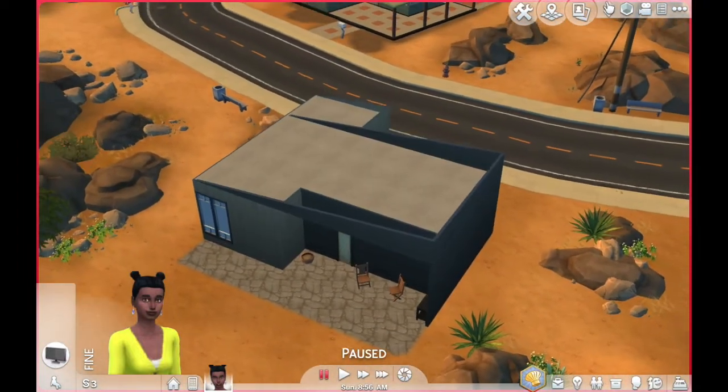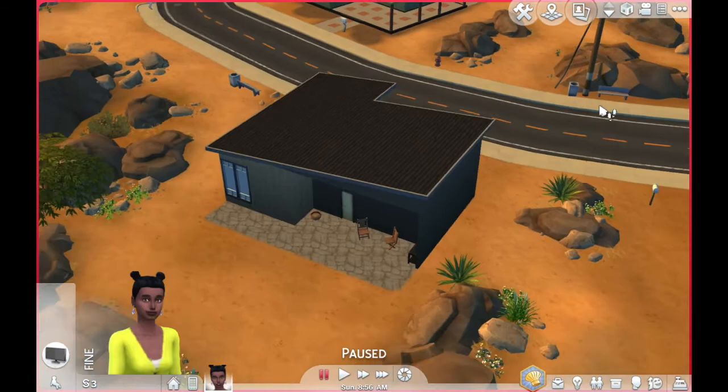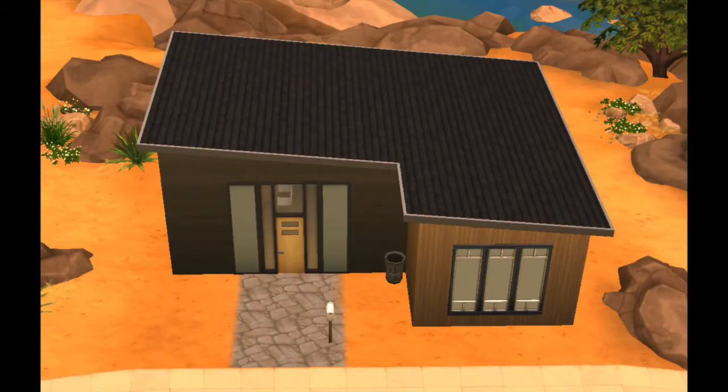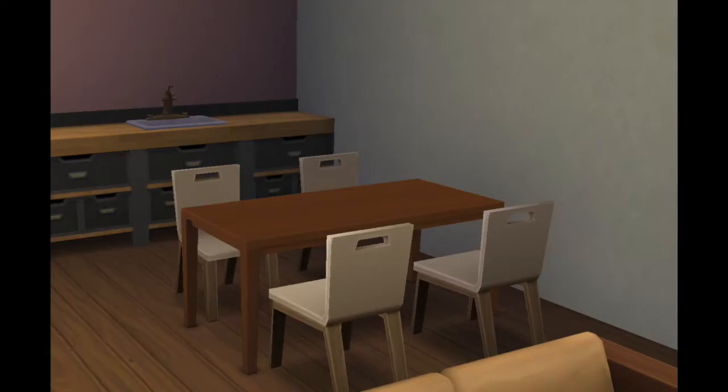I actually love the outdoor space. I think it's so perfect for a budget little garden. Then I've just added in a few little screenshots to show you around the house.